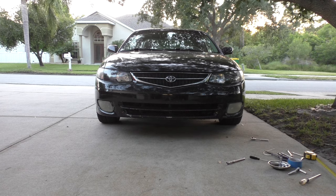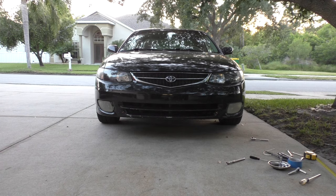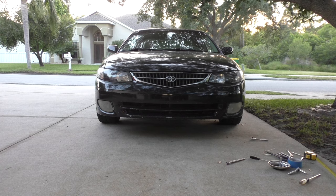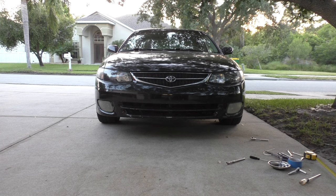I have two new fog lights for the bottom there. I'll have the guy who paints them put them in. They'll look really good. I think this actually looks the way the car should look, to be honest. It doesn't look real aftermarket to me. It looks kind of like it should.